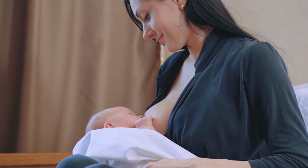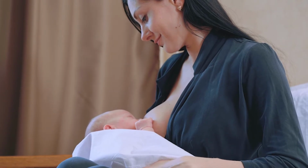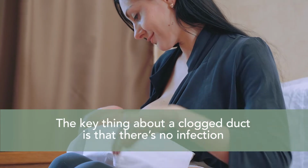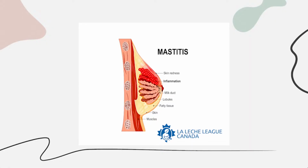Just like working out the kink in the hose lets the water flow again, massaging and clearing the duct helps the milk move through smoothly. The key thing about a clogged duct is that there's no infection, just milk that needs a little help to get moving again. Mastitis, however, is when a clogged duct becomes inflamed and sometimes even infected. It often starts when milk builds up in a duct that hasn't been cleared, which can irritate the tissue around it. With mastitis, you'll usually notice redness and warmth in that area, and you might feel like you're coming down with the flu. This inflammation can make the breast very painful and tender.